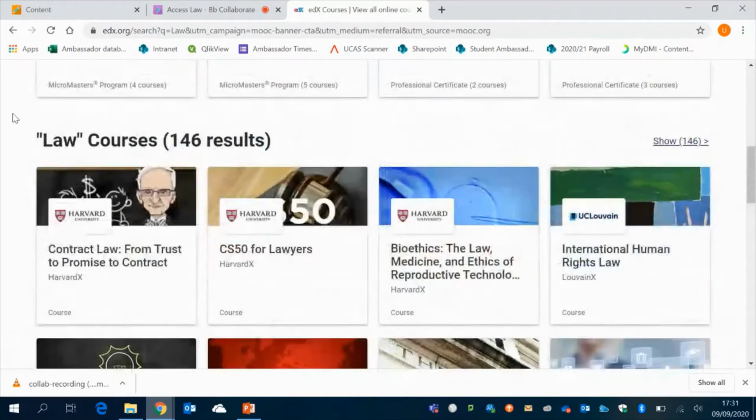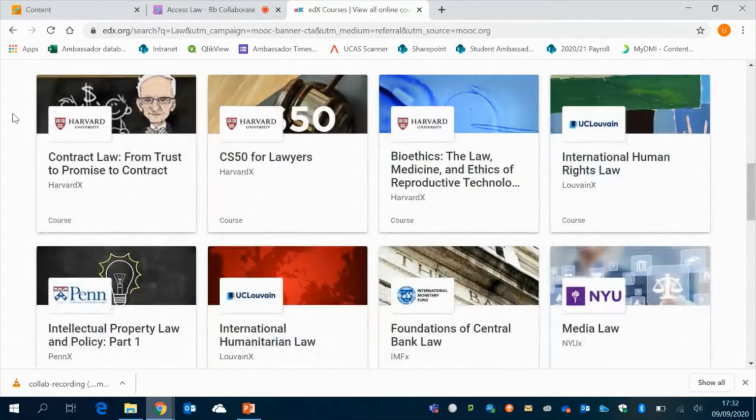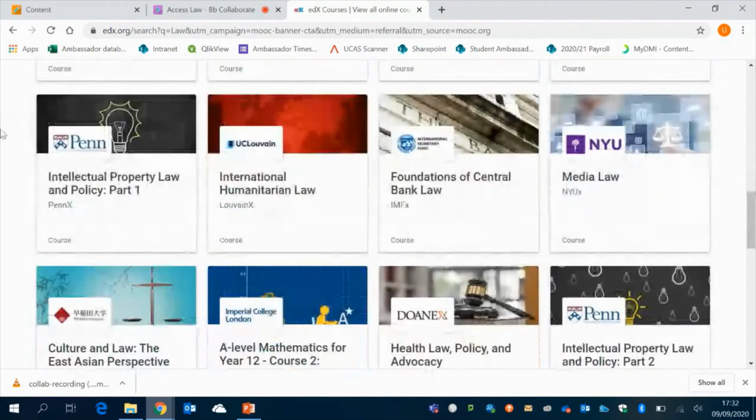And as I said, these courses are free. You can pay for a certificate if you want to at the end, but it's just a good place to have some talking points to show the universities that you've taken your interest outside of the classroom.